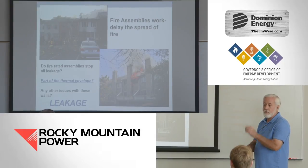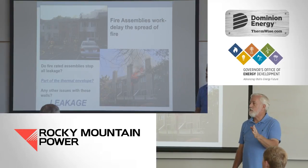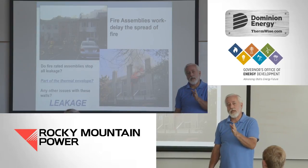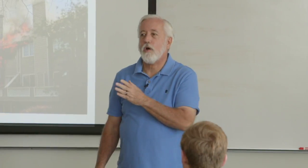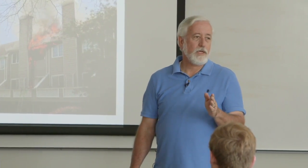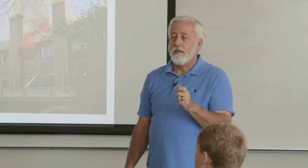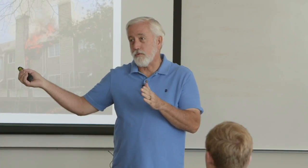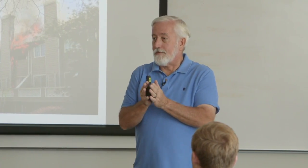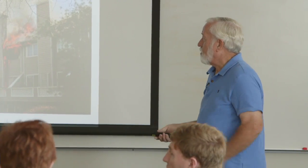The fire assemblies don't stop the fire, but they slow the progression for an hour or 2 hours or whatever the rating of that assembly. However, does that stop all leakage? Does it stop all air leakage that might take place? No, it doesn't. When we're looking at the energy code, we're talking fairly small amounts of air leakage. And in fact, the fire might find those little leaks, and that might be eventually the way it works its way through. But by its design, it's trying to stop the progress for an hour or 2 hours, depending on the requirement.